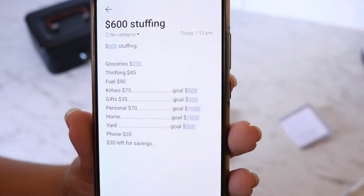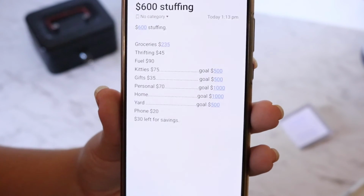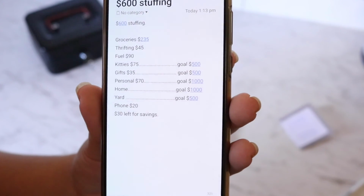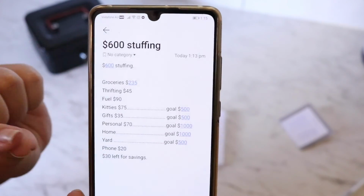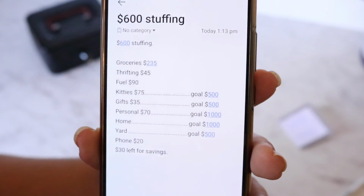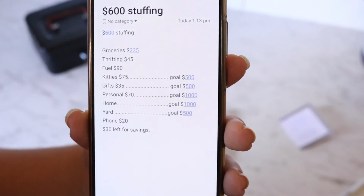Gifts 500, that's more towards like 1st of December. I want to make sure there's 500 in there. Personal is $1,000. I think that'll be a lovely goal to reach, and I reckon I'll do 500 increments as well. So once it does get to 500, I'll pop that into the bank, just so I don't have too much cash on me. And then a home envelope again as 1,000. Same thing, once it gets 500, I'll pop that into the bank.